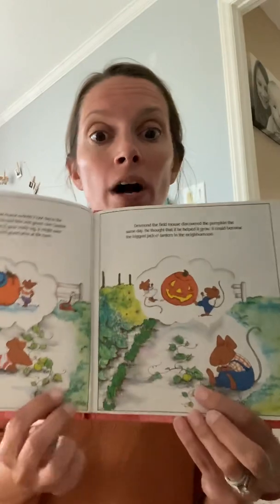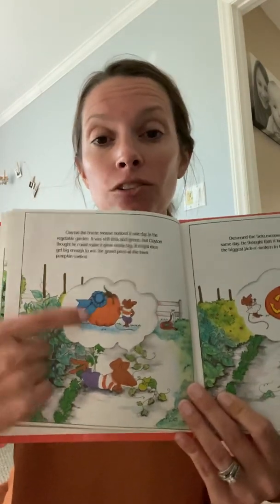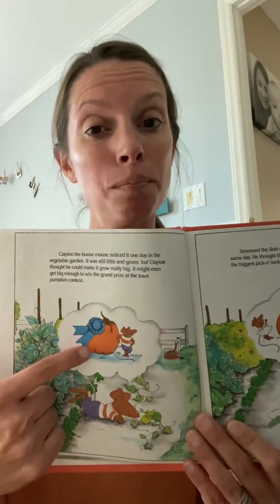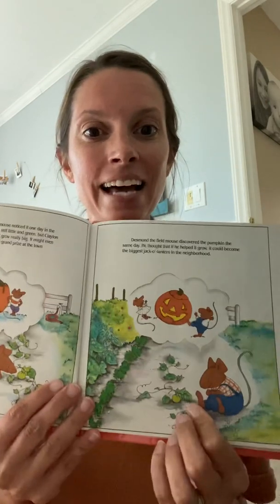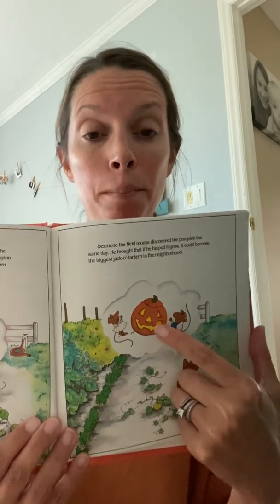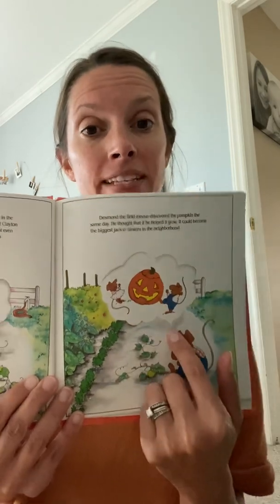We learned that there were two field mice, Clayton and Desmond, and that they discovered a little tiny pumpkin in their vegetable garden, and they both wanted to make it grow. So I think Clayton had this great idea. He wanted to make it grow and put it in the town's pumpkin contest. And then Desmond wanted to make it grow and create a big, beautiful jack-o'-lantern out of it. And remember, a jack-o'-lantern is just where you carve a face into a pumpkin. So that is what happened in the beginning of the story.